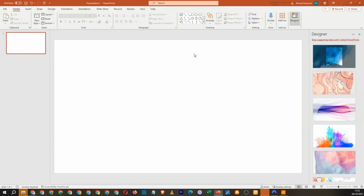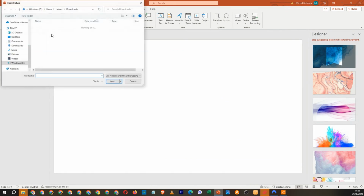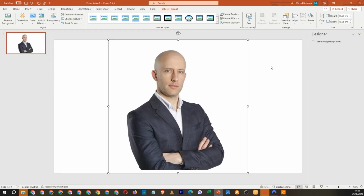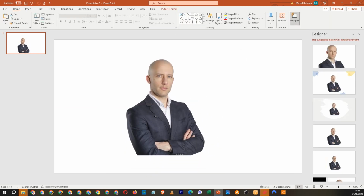download. And then we're going to go into PowerPoint, insert pictures, this device. And we're going to select this one. I pre-downloaded it already, so it's already on my computer. Okay, here we have it. Let's make it slightly smaller.